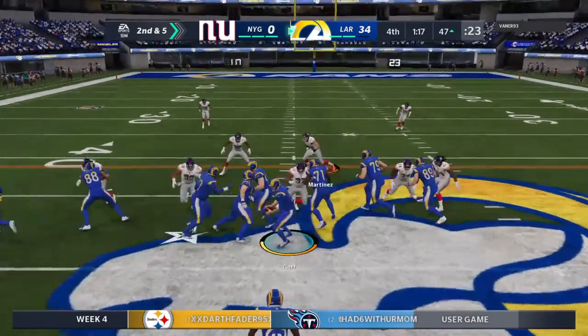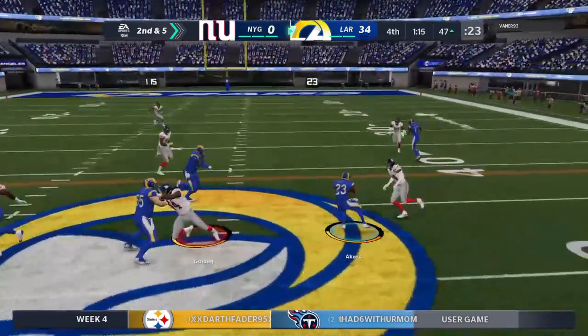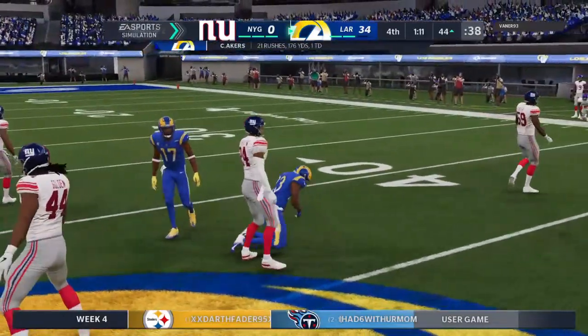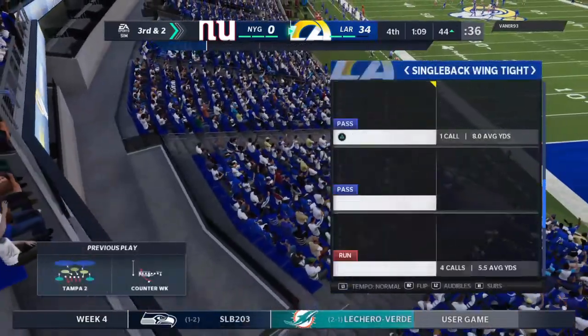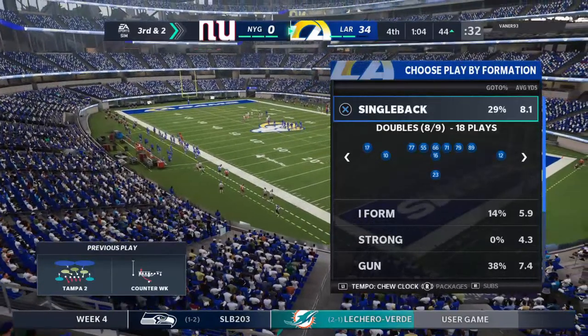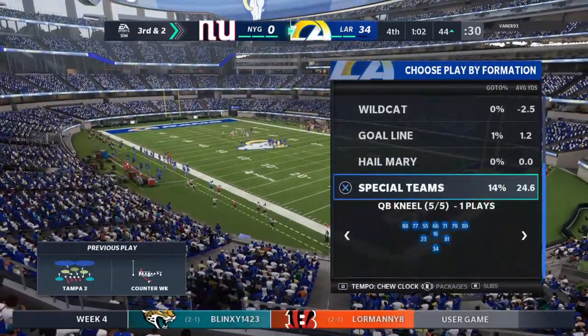From the 47, it's 2nd and 5. On the counter, this is Akers. Still a couple yards short of the first as the 3-yard gain brings up a 3rd down. At the 44-yard line. It's a gain of 3. Brings up 3rd and 2.